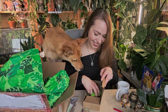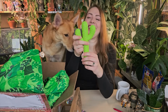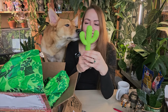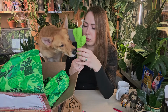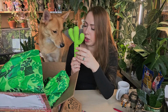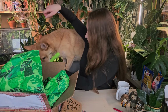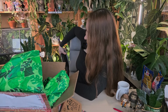Oh, wow. Now I see what you meant. A cactus chew toy. This is so cute. I love this. Can I keep it? What is this? Is this a cactus? Is this a mother flipping cactus? Look, look. You like it? You want to take it? You wanna go? Okay. Go take care of your business. He's so sweet.